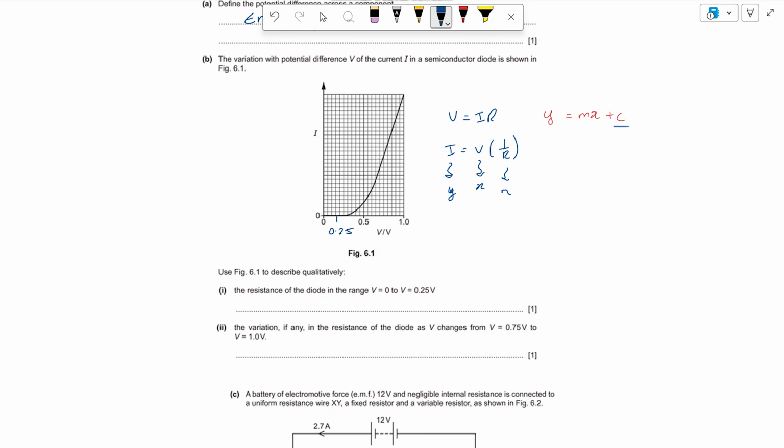0.25. Right, so the reason why it is a straight line horizontal to the x-axis is because resistance is very high. Resistance is very high. Question 2.